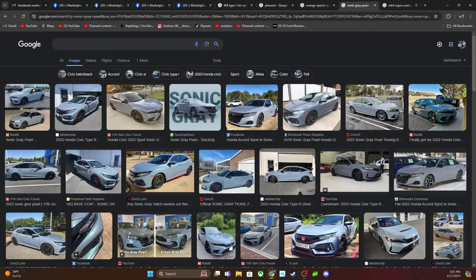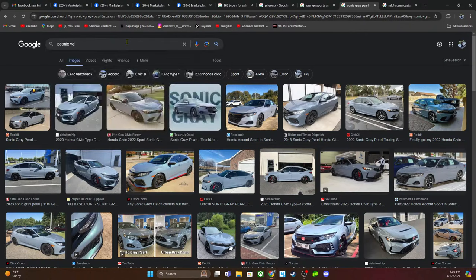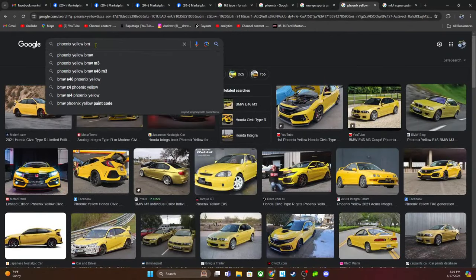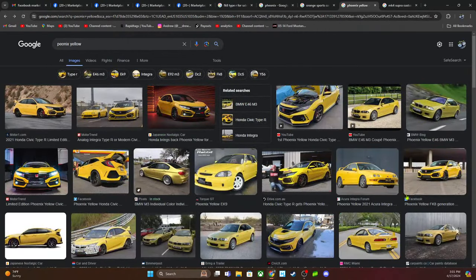Stinky Brown. Phoenix Yellow from BMW. It does have the word Phoenix in it. I didn't spell it right, but whatever, it'll know. BMW. Ugh, that's way worse. Honda Phoenix Yellow looks way better. That BMW one looks way worse. That's disgusting. Shit Stained Brown. Dodge Orange. No. Electric Blue. Candy Apple Red.